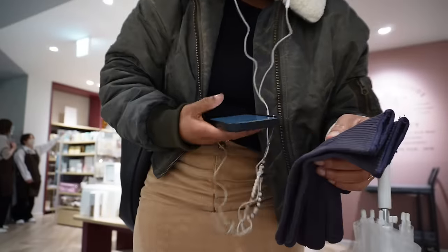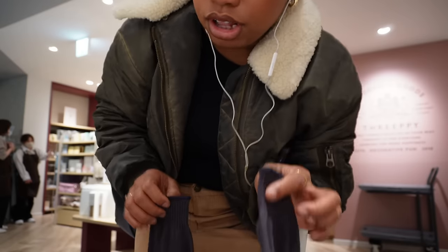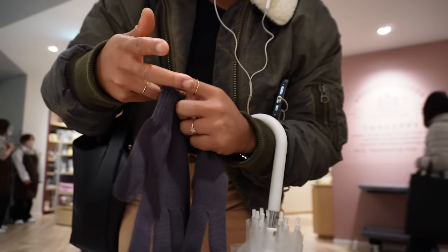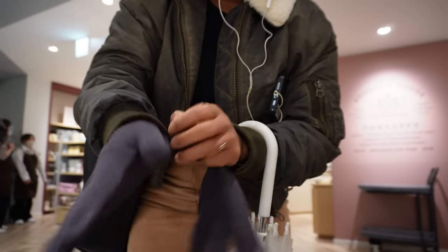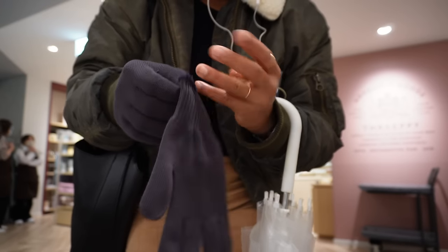I finally found a place to buy a scarf and gloves. I didn't see any scarf and I didn't see any red gloves. I wanted a red glove, but this will be perfectly fine. I'm gonna have to turn my rings on the inside. Perfect. And I also bought the rag.